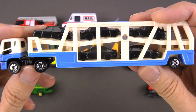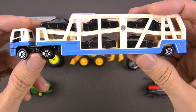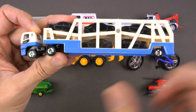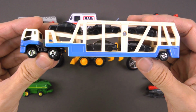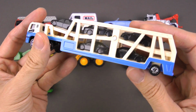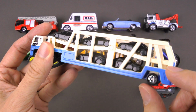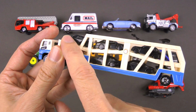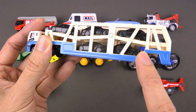Now, have you guys ever wondered how all those brand new shiny cars get to the car dealership's parking lot? Well, here's your answer, everybody. This car carrier. So after the cars are built brand new at the manufacturing plant, this car carrier shows up, the ramp lowers here in the back, and very carefully the workers will drive the cars onto the car carrier. As you can see, they've got 3 on the top, they got 2 on the bottom.